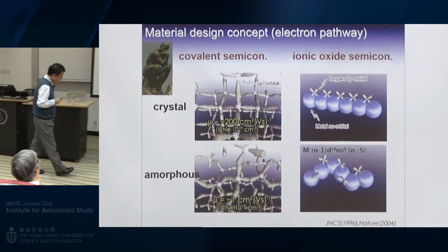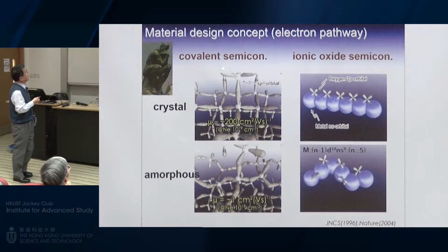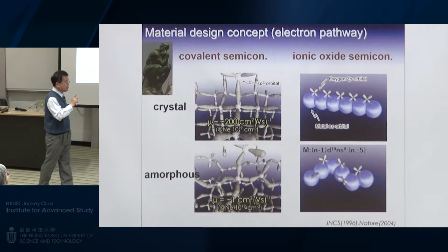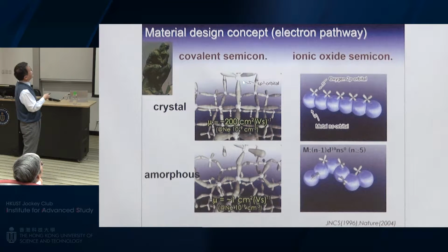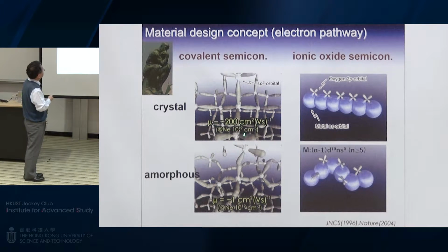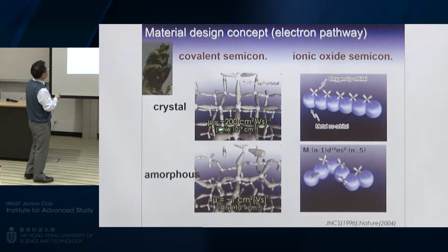Our focus is amorphous oxide semiconductors. This is a typical covalent semiconductor like silicon. We focus on N-type; P-type is a different story. The bottom of the conduction band of silicon is made of sp3 hybridized orbitals from its three-dimensional network. Of course, the sp3 orbital is highly anisotropic, so there's no bond around here. But in the crystal, the overlap between sp3 orbitals is optimized. That's why mobility is so high.